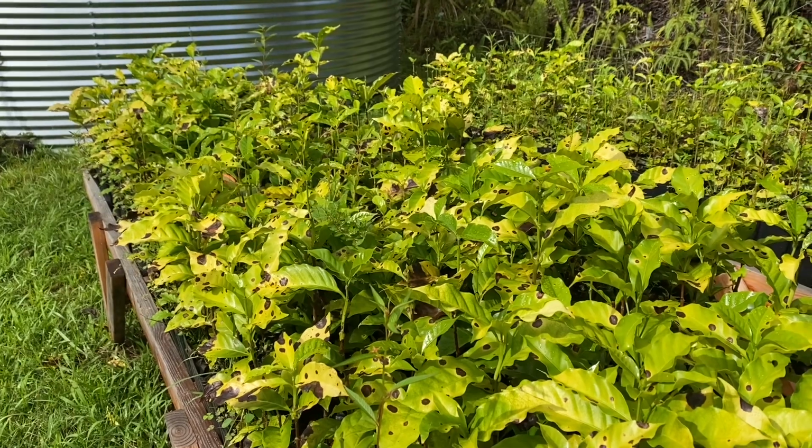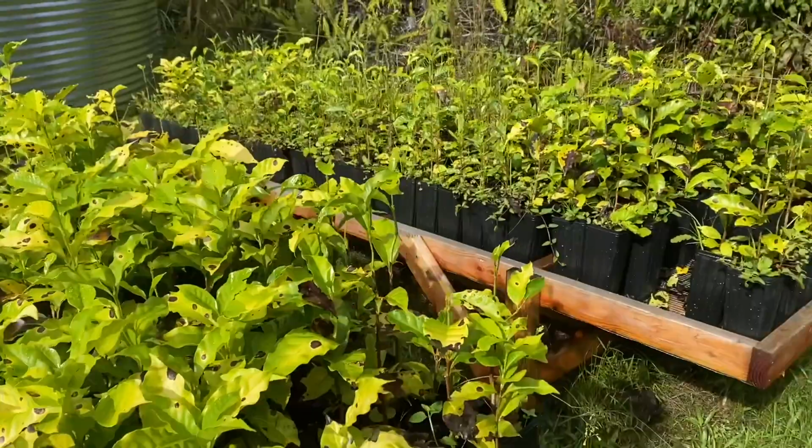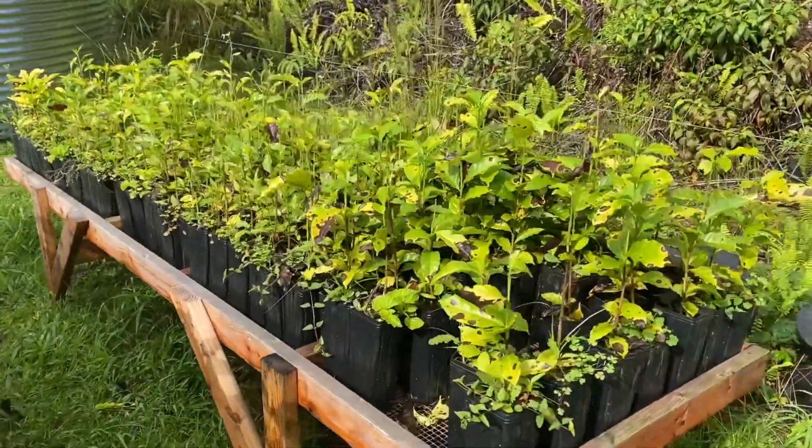So that is it. That's what has happened to my coffee seedlings and where it stands. And it's pretty sad.